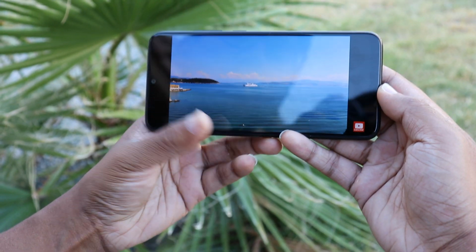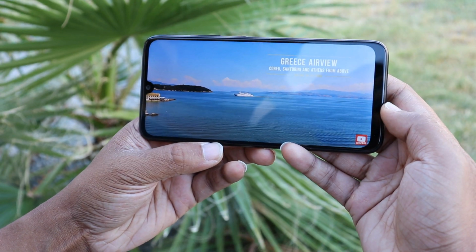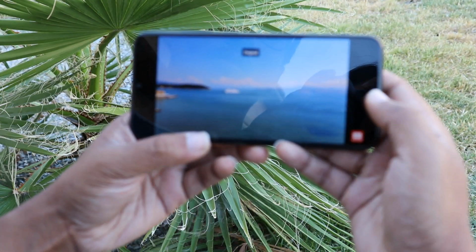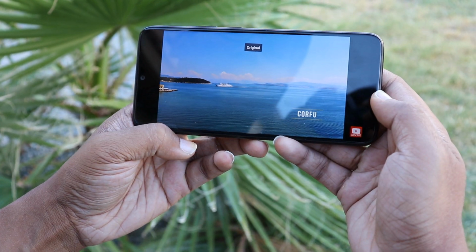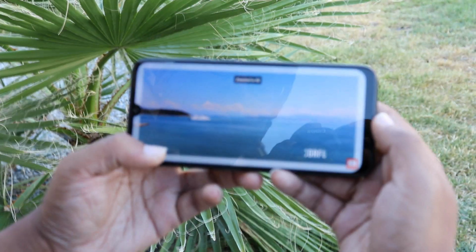So let's jump to display. As we said, there's a minimal notch thanks to a central dewdrop which takes up very little space on the display. The screen's resolution is great, with the 400 ppi density telling us that it's pretty sharp, and in use that's true, so you won't feel like you're missing out on detail. Sure, flagships offer Quad HD Plus resolution, but the slightly lower offering from this Redmi works just fine.